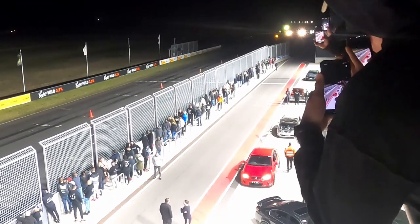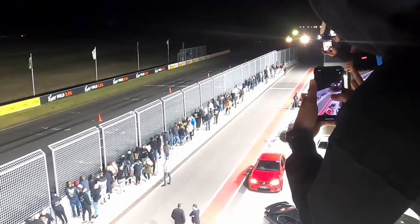Two fast cars that have been hammering hard, and I know they both want to win, so watching them. They're rolling.